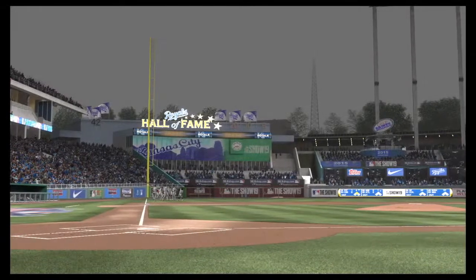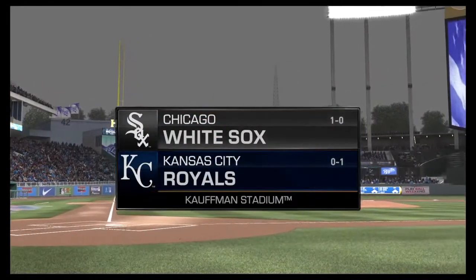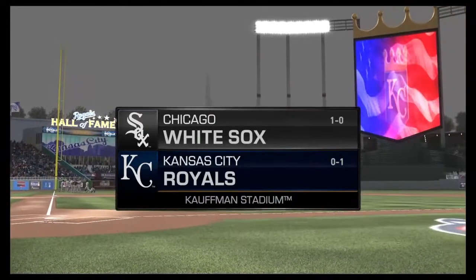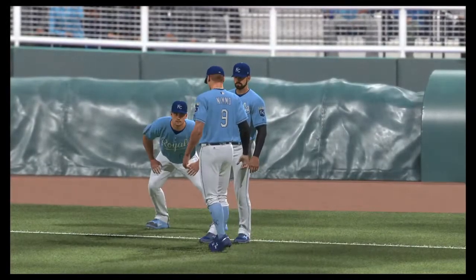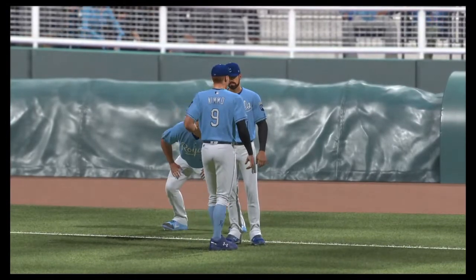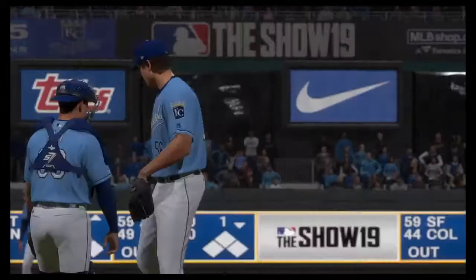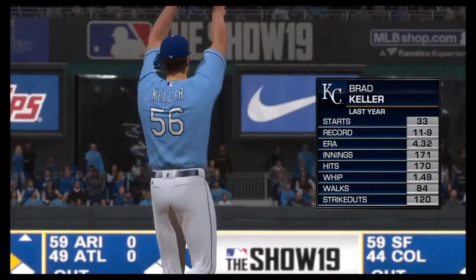Now from the longtime home of the Royals, day baseball from Kauffman Stadium in Kansas City. Time for game 2 of the regular season between the Chicago White Sox and the Kansas City Royals. Royals baseball starts right now. Brad Keller will be the starter for the Royals in this one.